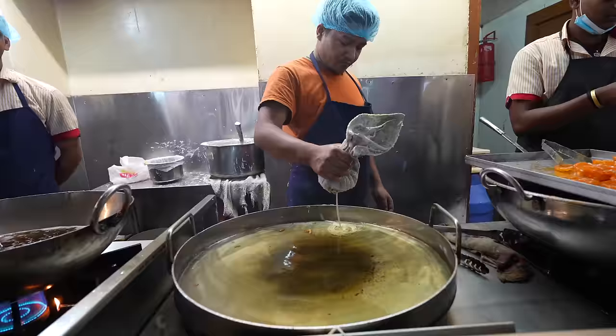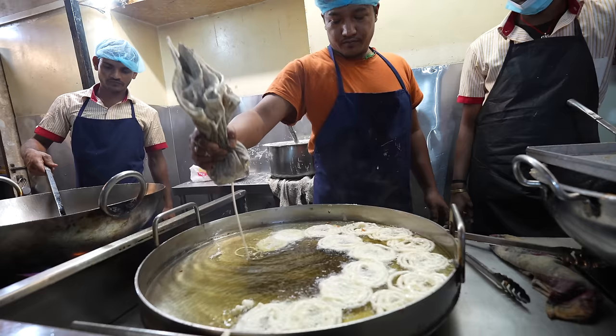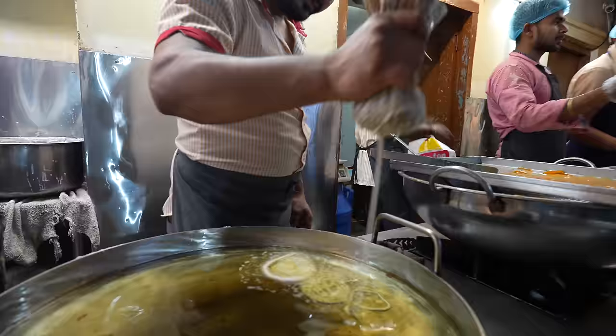Through this secret little entrance here, apparently there's a super popular sweet shop. Just look at this place, it's absolutely packed. And I know exactly what I'm going for. The Jeri. Here in Nepal they call it Jeri, but in India it's known as jalebi. It's basically a really rich sweet, and the way that he makes it is pretty interesting.